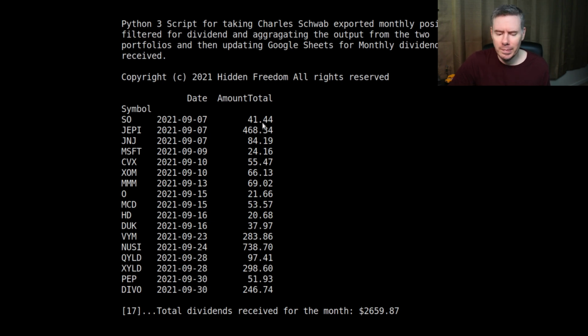A lot of these are monthly payers. So O is a monthly payer, JEPI is a monthly payer. We got NUSI is a monthly payer. Let's see here. QYLD is a monthly payer, XYLD is a monthly payer, and Devo is a monthly payer as well. So pretty big month. I'm not sure if this is my biggest month yet, but when we put these in the dividend portfolio, we'll check to see if it was the biggest month.